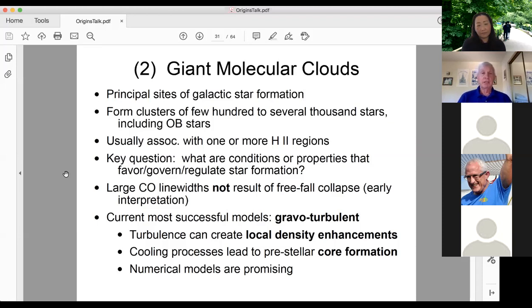These are important because they are the main site of star formation. I think it's fair to say that most of the stars in the disk of the galaxy were formed in giant molecular clouds, which then dispersed and spread the stars throughout the galactic disk. They have anywhere from hundreds to several thousand stars, and most importantly, they have sufficient mass, raw materials, that they can make the most massive stars. So giant molecular clouds, generally speaking, are about the only place you find young O and B stars. And so they're usually associated with H2 regions.